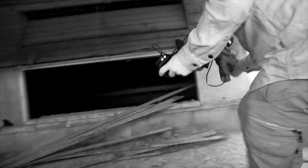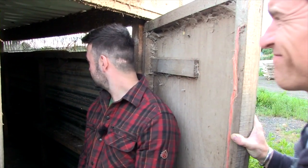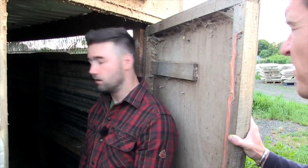It's a little bit too dark without the night vision, even though it's quite light in here. So we have to leave it a little bit longer till it gets a bit dark. I think it's going to be some great viewing with the night vision. Definitely. Some good sport as well. A few dead rats. Can't wait.